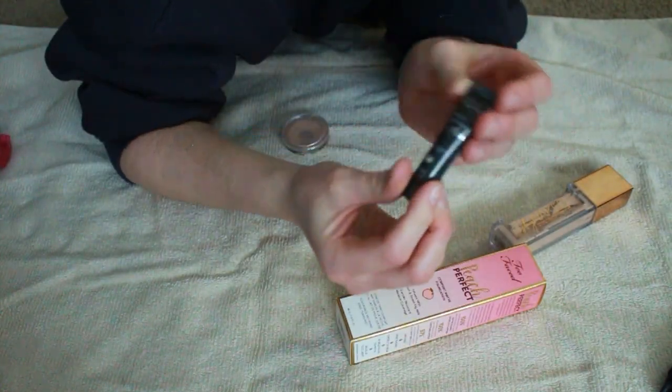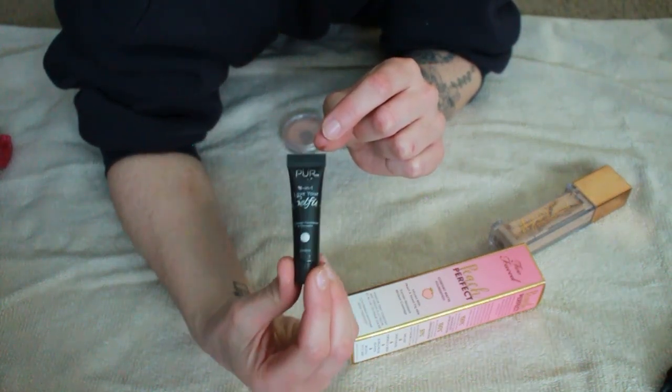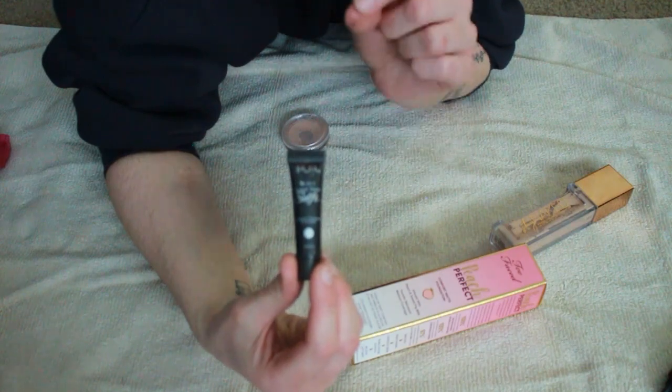Pure 4-in-1 Love Your Selfie, little sample size. I'm gonna throw this one away. This is really old, and I remember not being super impressed with this.